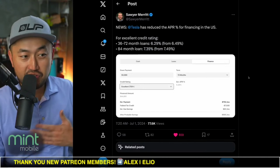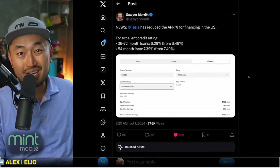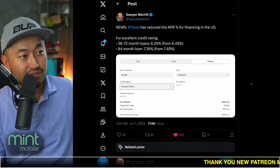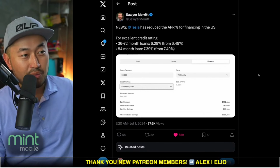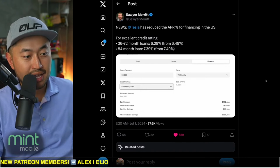And of course, Tesla financing is going to be your easiest way to get approved, especially if you are a first-time buyer. If you're seasoned, if you got good credit, then there's plenty of other options like through credit unions that we usually will make an updated video every single month where you can talk about that, or you can get the list down below in the Patreon app.